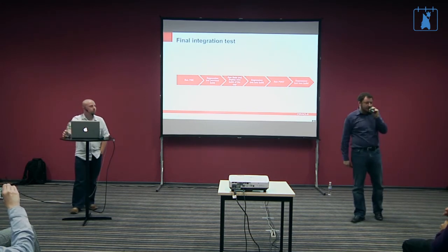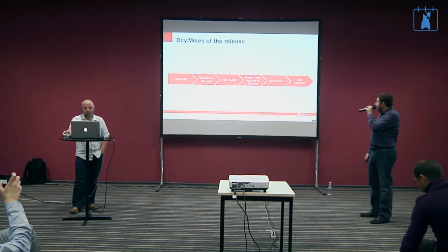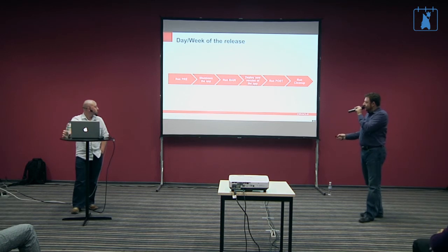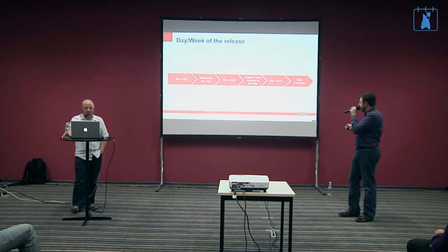In our environment, it takes about a day to go through the sequence in the pre-release stabilization. On the day of the release, we'll run the pre, we shut down the app, we'll run the main, we deploy the new version of the app, we run the post, and run cleanup.